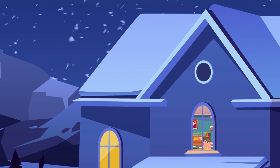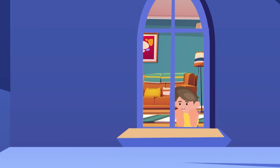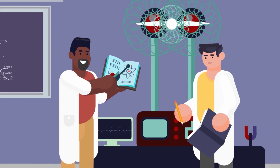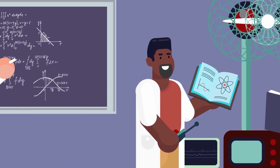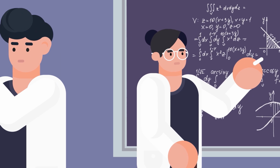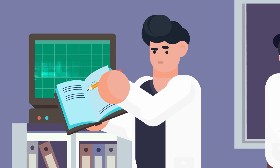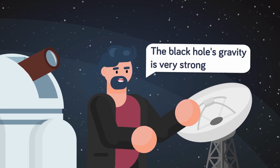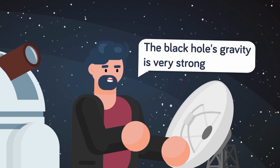Despite our inability to get near one or even to see one with our own eyes, thanks to the tireless and groundbreaking work of mathematicians and theoretical physicists, we've been able to learn quite a lot about the formation, properties, and behavior of black holes, even before we were able to view them with the help of technology. A black hole is a place in space where the force of gravity is so strong that nothing can escape from it, not even light.